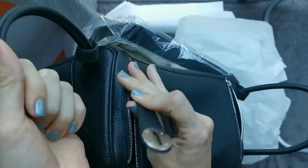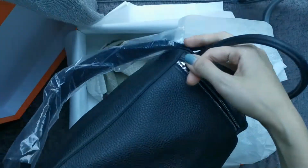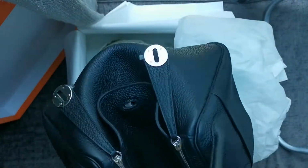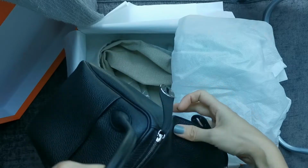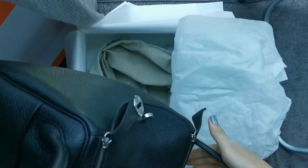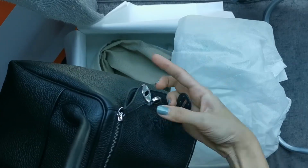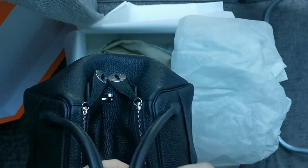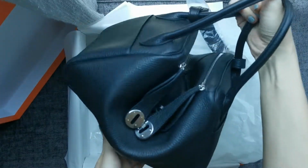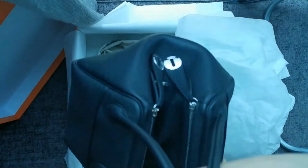I don't know whether any of you are fans of Lindy, but I know it's a very popular work bag. Typically how it's carried is that you can clip this up here, and depending on your preference, sorry I haven't removed the stickers, you can just clip the bag on, or you can carry it together for a slouchy look. On your wrist it will look like this from an aerial view.